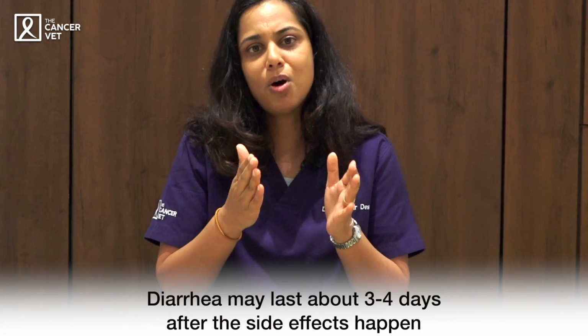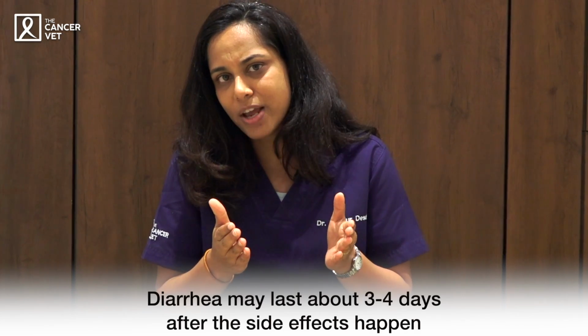So it may last for about 3 to 4 days after the side effects happen, and then they go away on their own. What we normally do in our practice, before injecting chemotherapy, is give them an anti-nausea medication injectably as well. Our preferred drug of choice is Cerenia, but it is not easily available in India. So it's okay to give either metoclopramide or ondansetron before giving chemotherapy. This can minimize the side effects of nausea and vomiting.